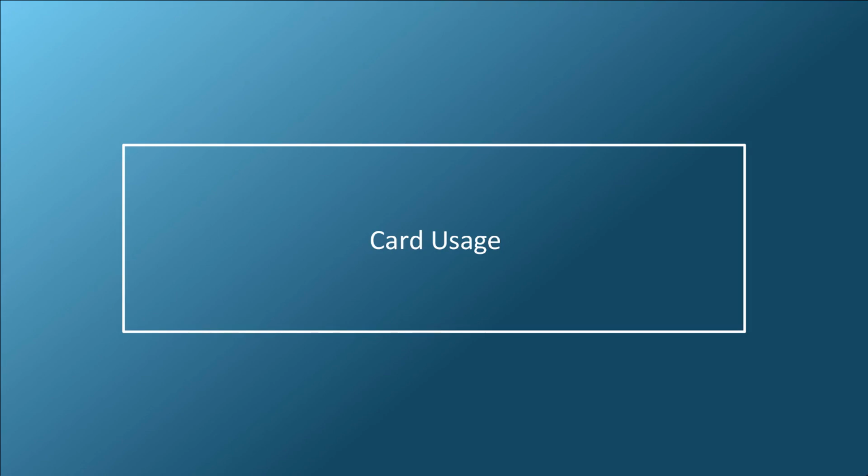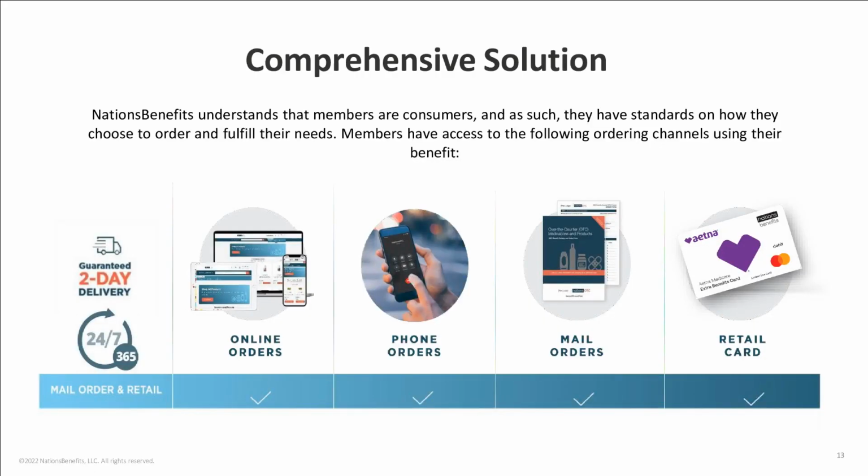So I've been talking about what you can do with this card and how you can use it. But I do have some more extensive things on it. Nations Benefits understands that members are consumers. So they want to make sure that they're there for them to order what they need and get the most out of this benefit. So again, some of this is repeat, but they can order through online. They can order through the phone. They also can do mail order as well. And then they have that specific card that they can use.